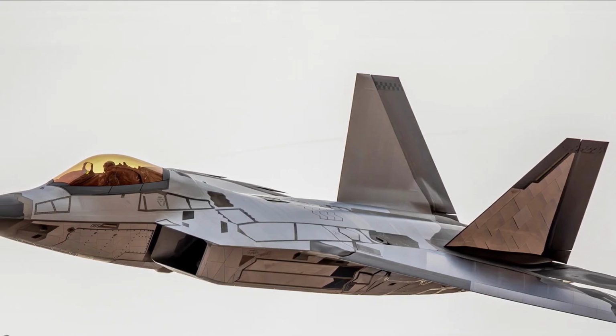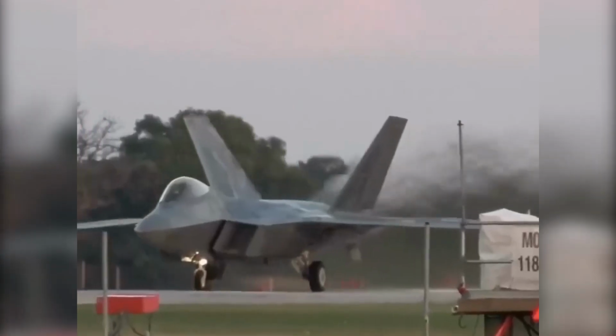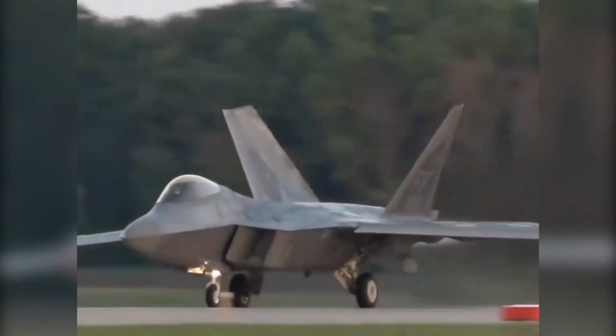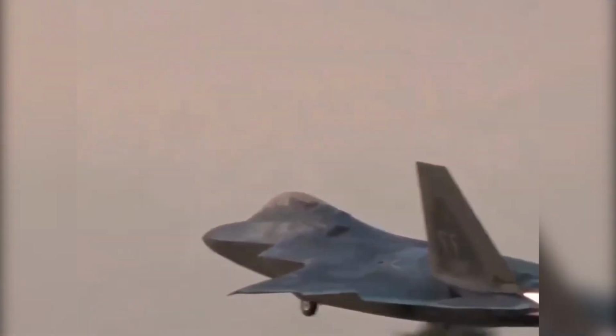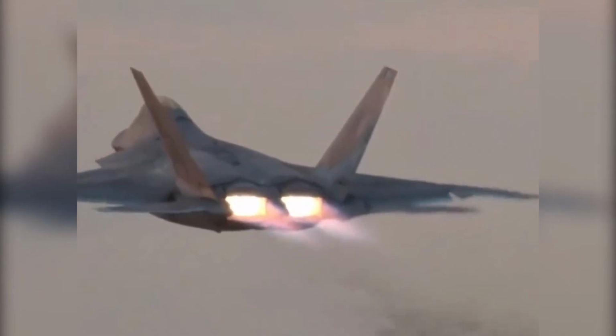The Lockheed Martin / Boeing F-22 Raptor is an American single-seat, twin-engine, supersonic all-weather stealth fighter aircraft developed for the United States Air Force, USAF. As a product of the USAF's Advanced Tactical Fighter, ATF, program, the aircraft was designed as an air superiority fighter, but also incorporates ground attack, electronic warfare, and signals intelligence capabilities.